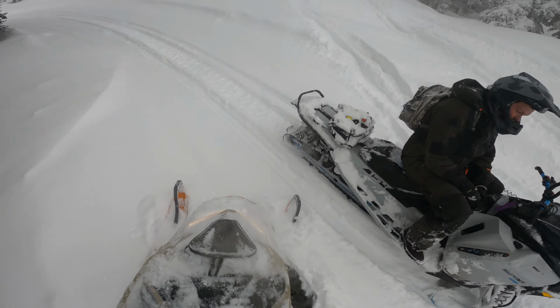Straighten your skis out or point them downhill a little bit. And like I said, if it's easier to go uphill, go uphill. Yeah. Go up around that mound. There's the road. I'm gonna see if I can get up above these trees right here.